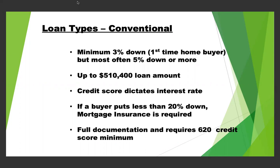Credit score dictates your interest rate, so it's very important that you keep your credit score as high as possible. In the mortgage world, anything over 740 is considered excellent, and that will get you the best rates possible. But we can do conventional loans down to a 620 credit score. So don't be discouraged just because your credit score isn't perfect. We can find a program that works for you.